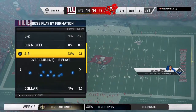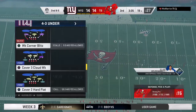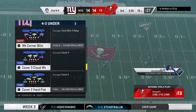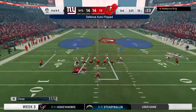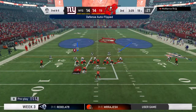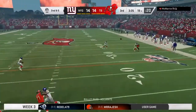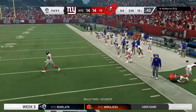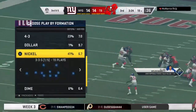Brings up 2nd and 5 at the 19-yard line. The first down run got 5. Here's 2nd and 5. To throw, it's Mahomes. And this will be incomplete. Physical play on the football there, and it's 2nd down.